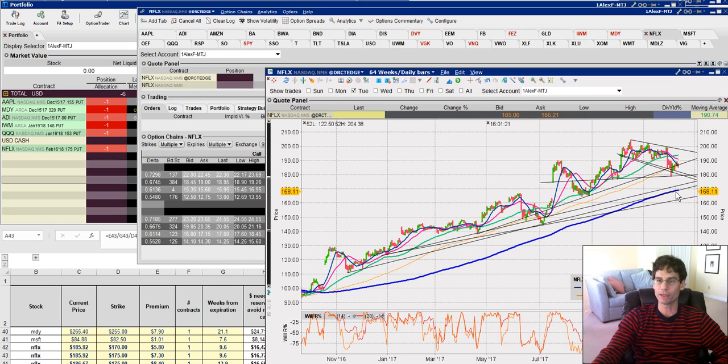There's also the big 100-day moving average in there that could play a nice role. Well, you know what? That's the 200-day moving average. I have two of these the same color by mistake.